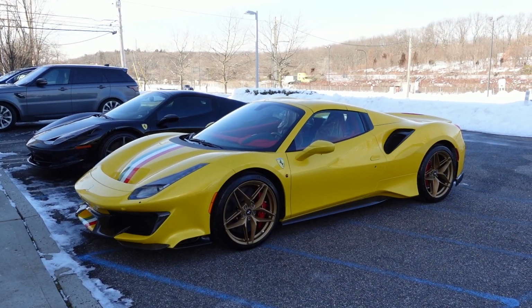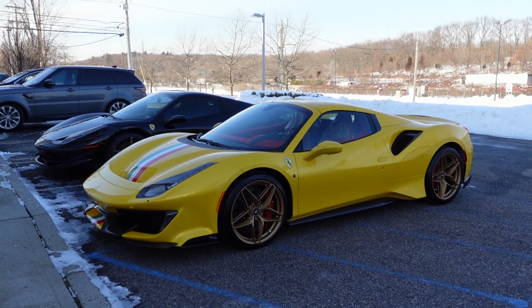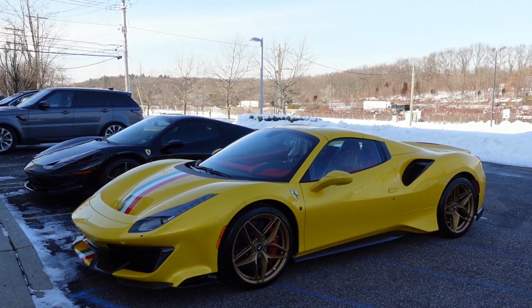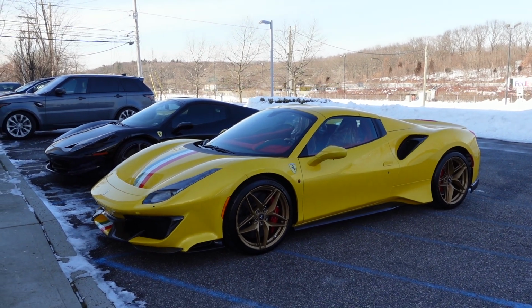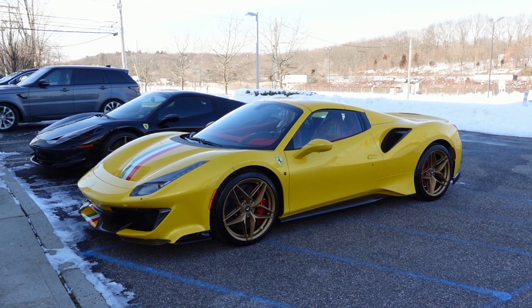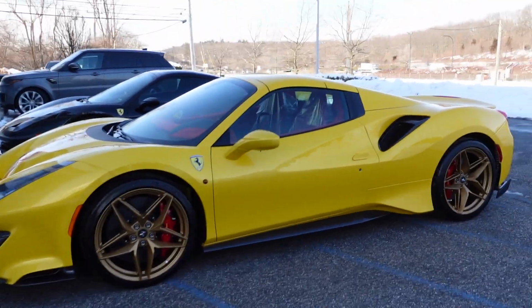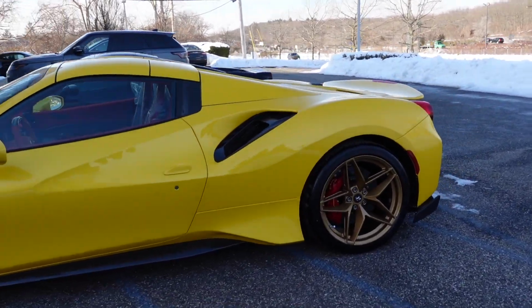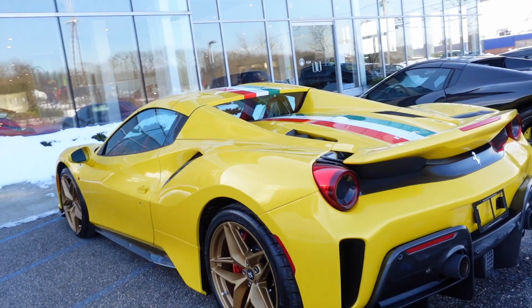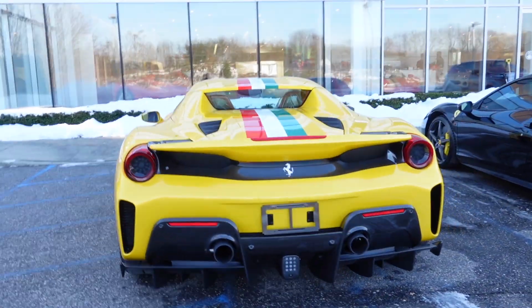As I'm checking out this Pista up close, I can't help but notice just how gorgeous this yellow paint color is, Giallo Triplo Strato. It's a 3-layer pearl yellow paint from Ferrari, and in my opinion, it's the best yellow paint they offer. When the sun hits this color, it is extraordinary. You can see the pearl pop and come to life, and it just gives the car so much personality and makes it look so gorgeous.